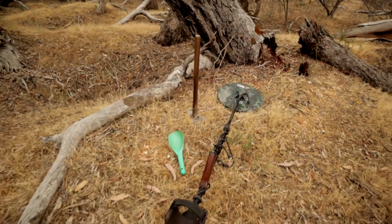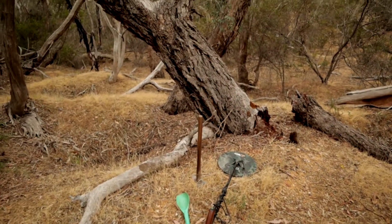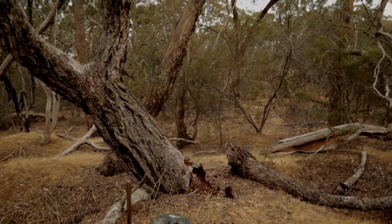Anyway, it's that time. Let's get this thing powered up and hopefully I won't be swatting away any flies today. So far so good. Let's get into it.